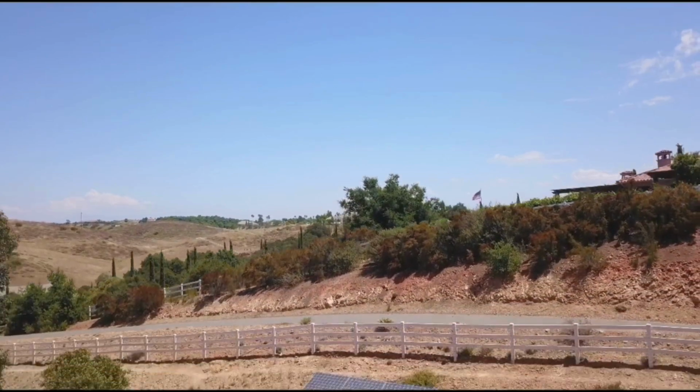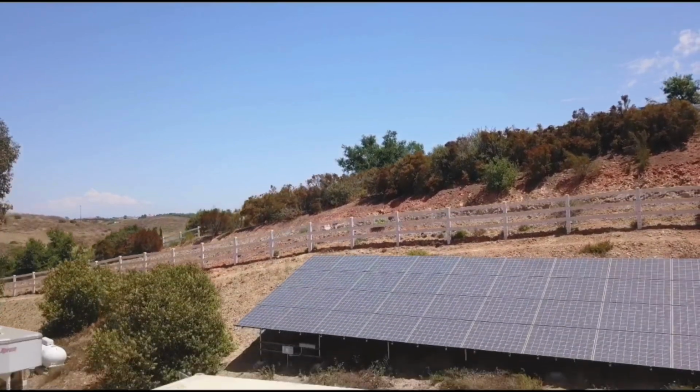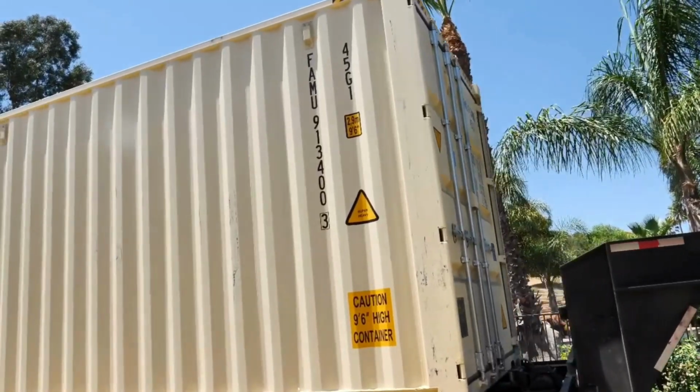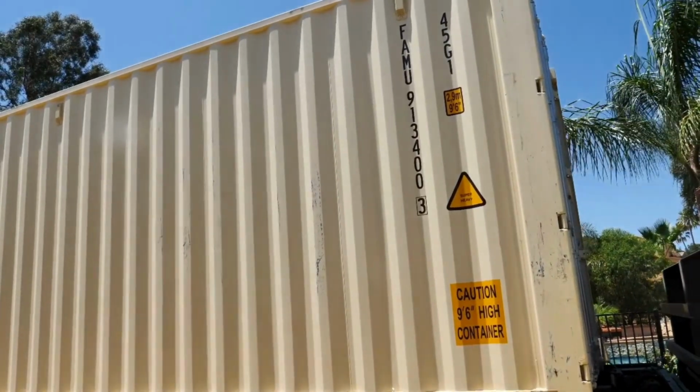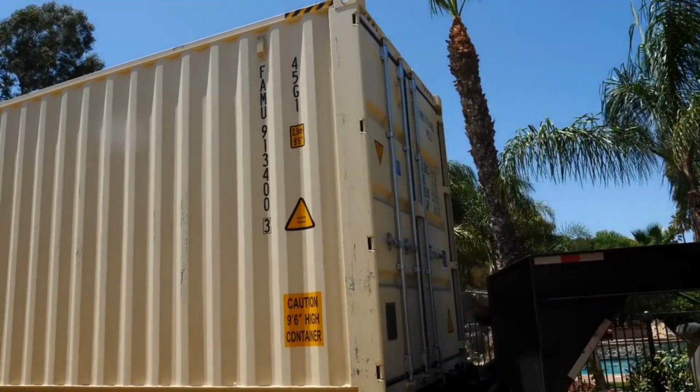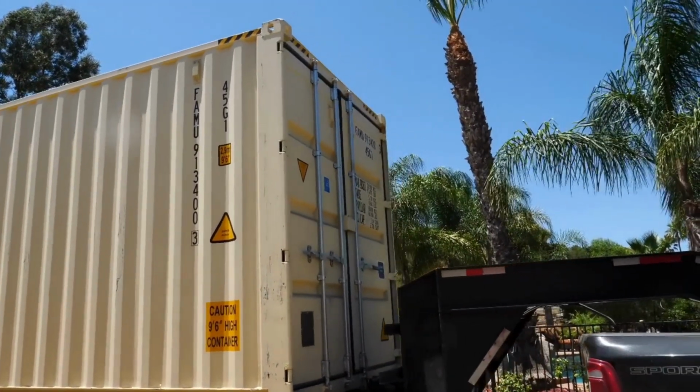Today, we're taking you behind the scenes to show you the exciting process of delivering a shipping container to one of our valued customers. From the initial inquiry to the final delivery, you'll see how we ensure everything runs smoothly and meets the highest standards.